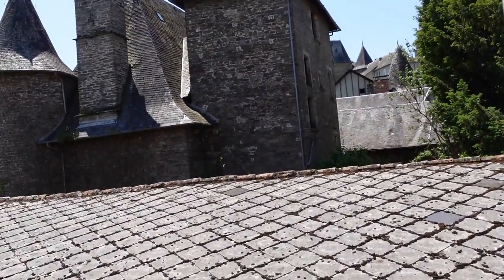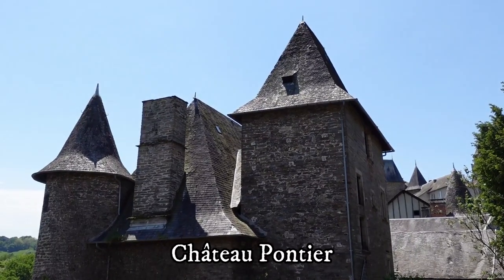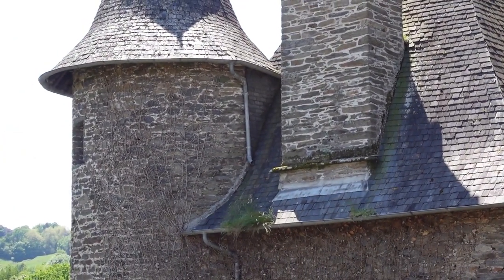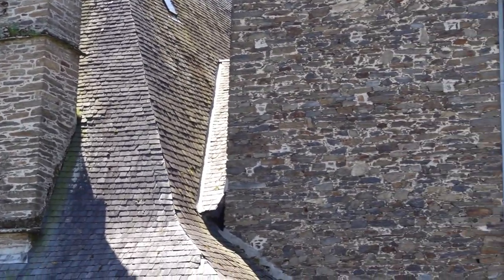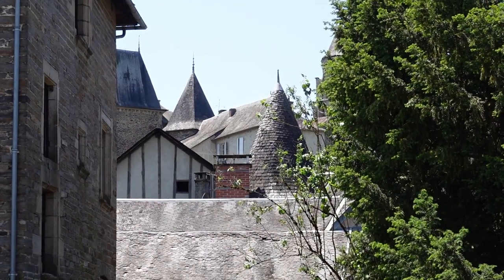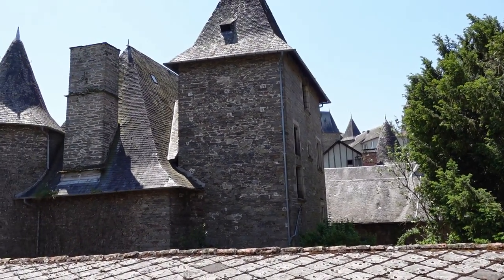A view of her neighbor Noel's 15th century Chateau Pontier. Now that's where the royal officer of justice and representative of King Louis XV lived. However, in 1815, Raymond Pontier moved in. Now he was the surgeon in Uzerche, previously a major in Napoleon's army. There behind the chateau, you get a glimpse of some more turrets, which we will explore in the next episode.